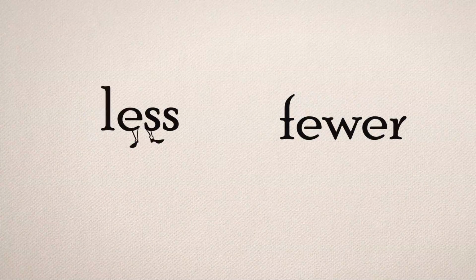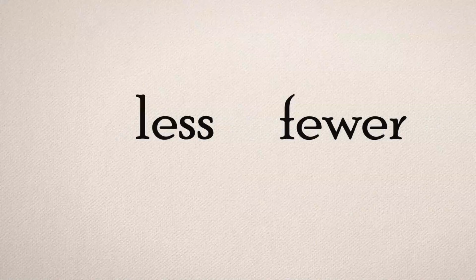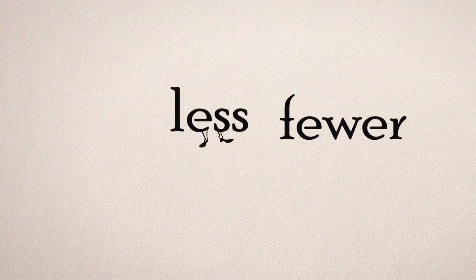Now there are a couple of scenarios for how this could play out. One is that over time, less continues to encroach on the territory of fewer, and eventually fewer gets lost from the language. But right now, fewer actually appears to be quite healthy, especially in the written language. So another possibility is that for a lot of speakers and writers, you can use both fewer and less with countable nouns, and it could be something of a formality distinction, where fewer is more formal, less is more informal.